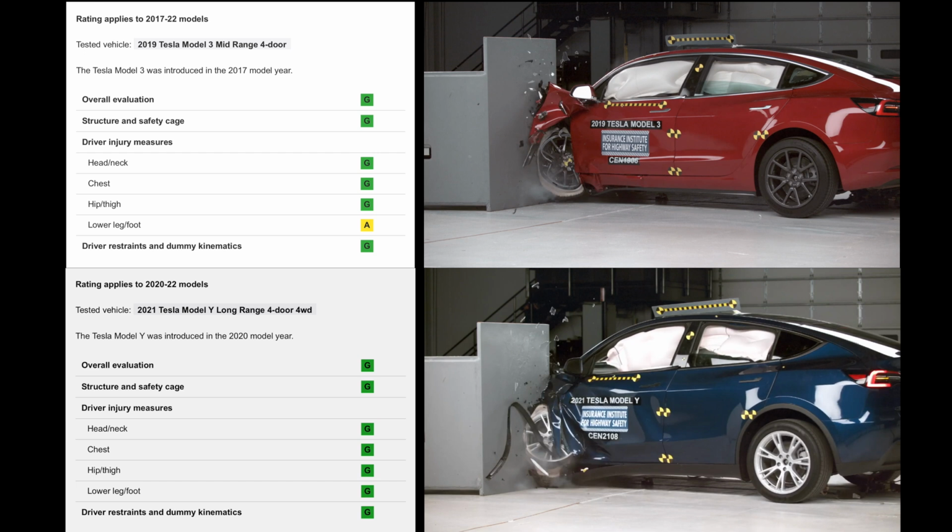The left foot of the Model 3 dummy experienced 60 Gs of forces compared to 22 Gs for that in the Model Y. This is why the Model 3 only scored acceptable for lower leg and foot injury measures, whereas the Model Y was scored as good.